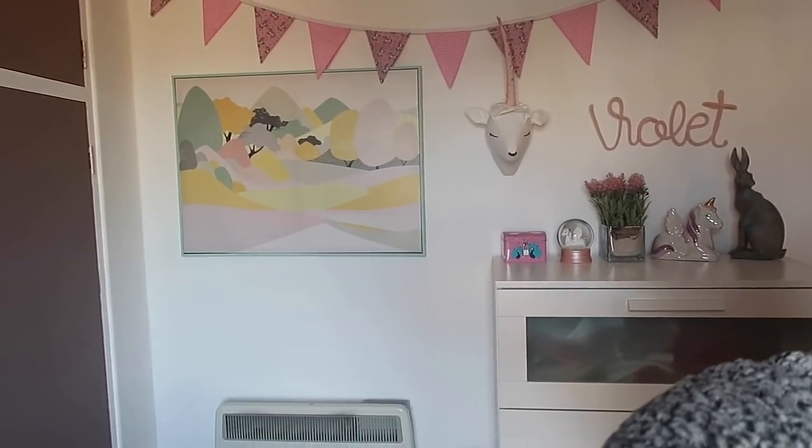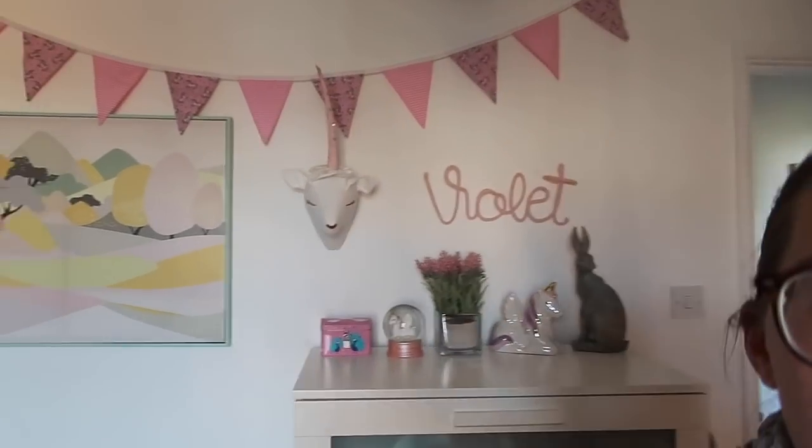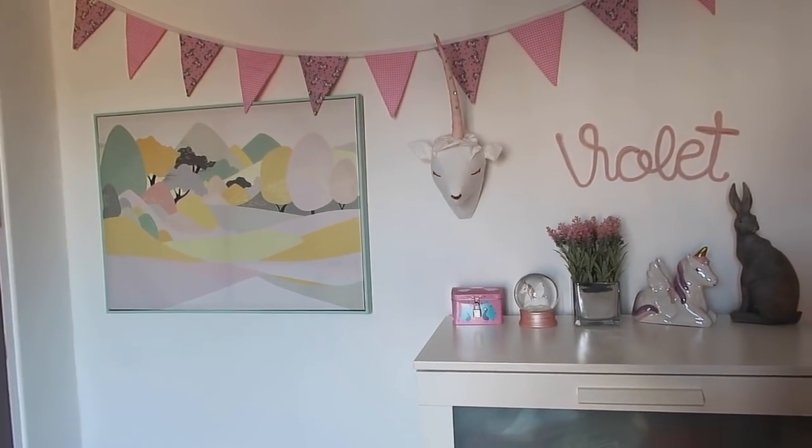Can I hold my shoes? And show you Violet's wall actually. I got one of those signs for her room. And then also I put that canvas that I was talking about. How much nicer does that look in here?